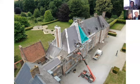So the little house on the left, the red house over yonder, is George's house, the gardener's house, and you can see the gardens, a part of the garden, and how they were working so high.